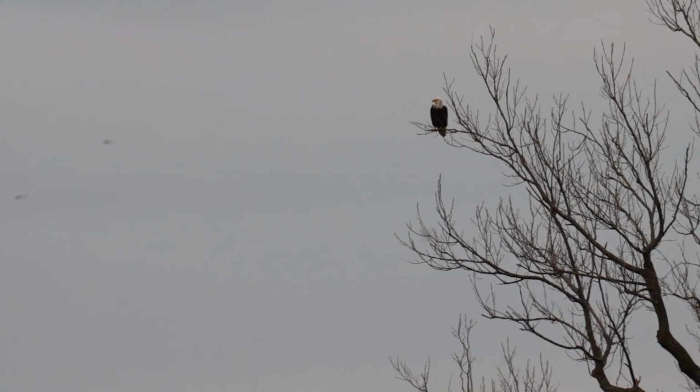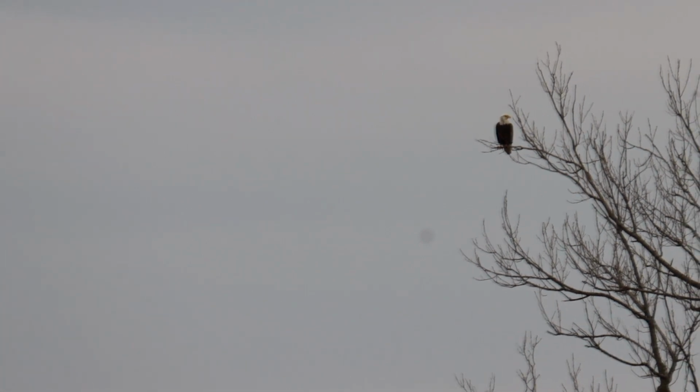This time of year, ducks are a favorite prey of the eagles, which is probably why the eagles are sitting up there in the trees watching every move they make.